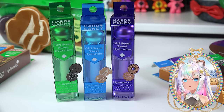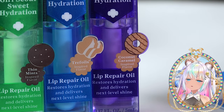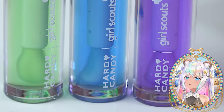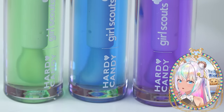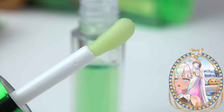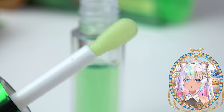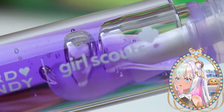They even have this lip repair oil, also cookie scented, that adds some hydration to your lips and provides next level shine. Even though they're green, blue, and purple, it's actually just gonna go on like a clear gloss. So really, if there's just a certain flavor you like, you don't need all of them. I don't know, that Thin Mint doesn't smell very thin minty. Oh, actually, I think I'm starting to smell the mint now. It's not as obvious that that's a Thin Mint cookie, but it's a little minty smelling. I think the coconut caramel one smells the best because it smells very coconutty.